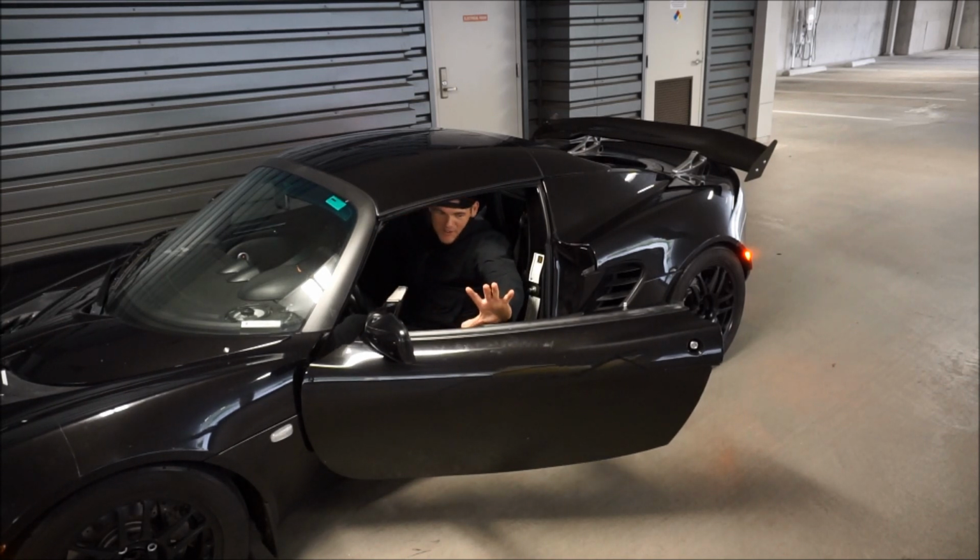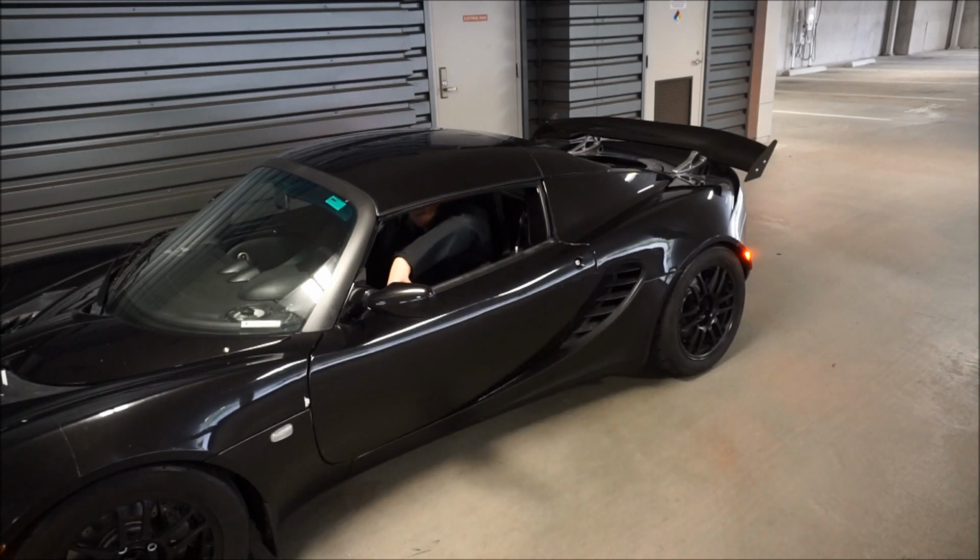And then I always just use my hand and grab the door. I try not to use this little plastic hook because I've seen them break.